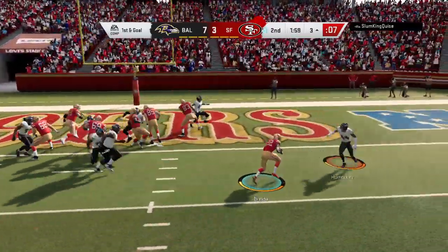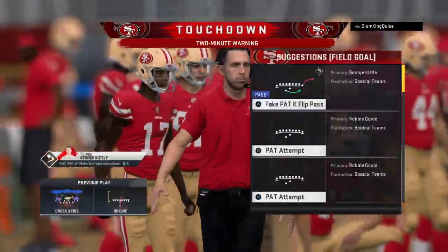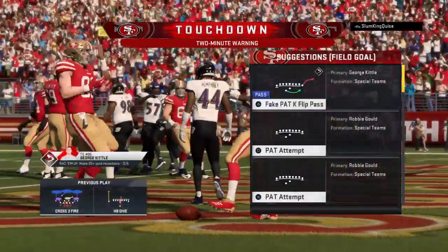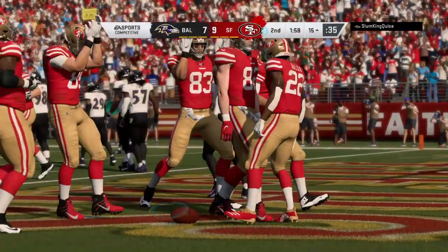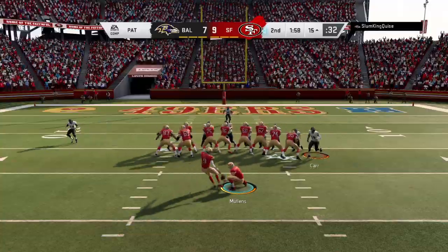They'll try to run with Breida. And across the goal line, into the end zone, touchdown 49ers. A 3-yard touchdown run. And the 49ers have now taken the lead.